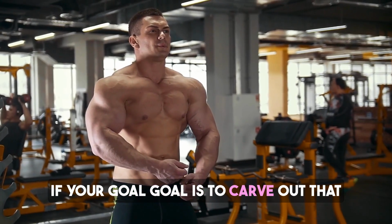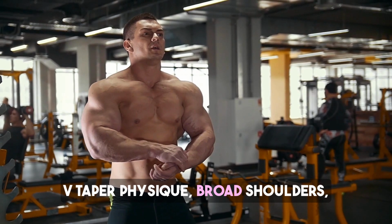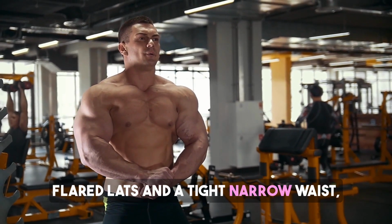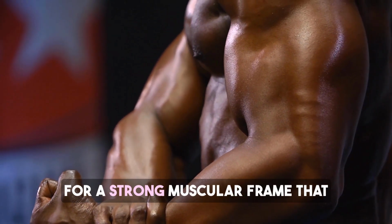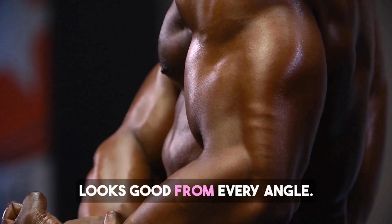If your goal is to carve out that V-taper physique, broad shoulders, flared lats, and a tight, narrow waist, then pull-ups are non-negotiable. They lay the foundation for a strong, muscular frame that looks good from every angle.